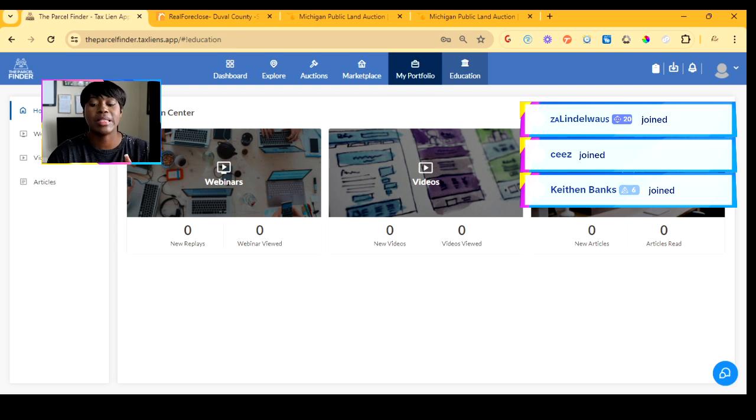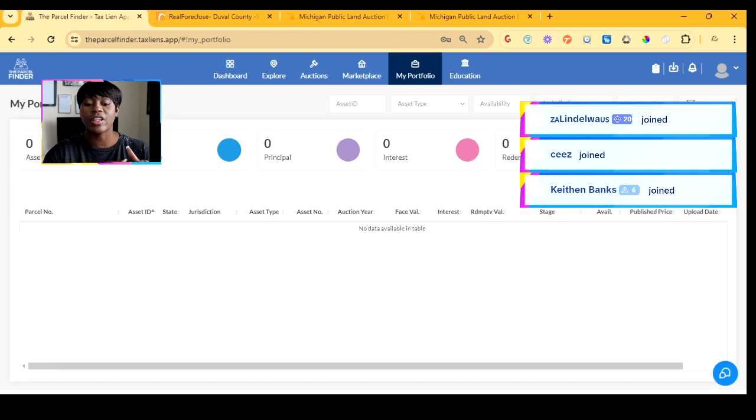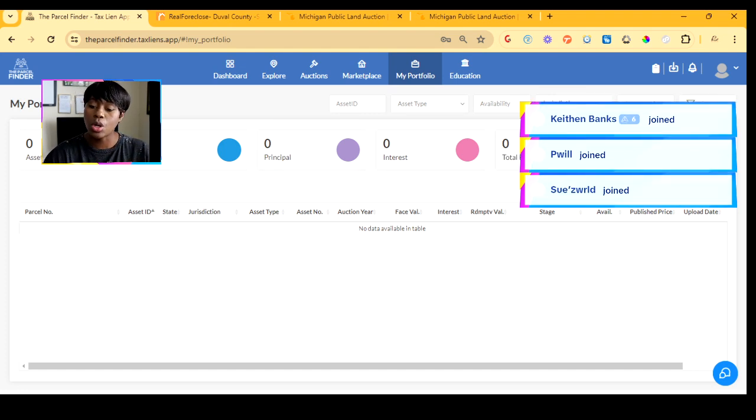Easy to understand pieces. And just to circle back, not sure how long you guys were here, but the portfolio portion that I was telling you about, this feature is available on the higher tier. But just to give you an understanding, if you are investing in a lot of tax lien certificates, you can literally upload your data here. When you upload it, it will tell you how many assets you have, how many are open, what your principal invested is, what your total interest is, how much you're going to redeem, and what your market value is. This is huge.